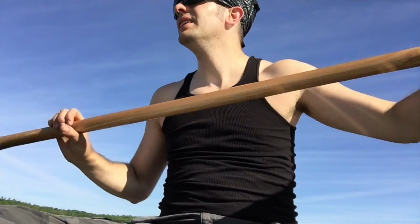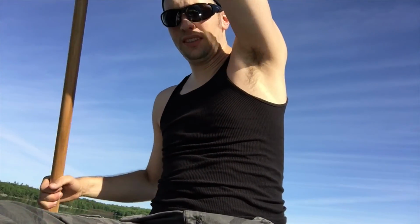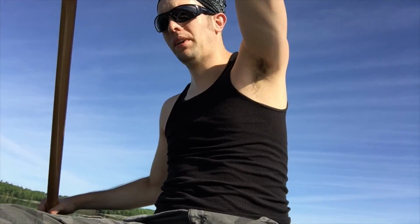I don't know if you can see it here. I was wondering if this is why I can't catch any fish. Too much algae. Just canoeing my way out of here. 9 o'clock. It's been a great 2-day trip here at the Massasauga Park.